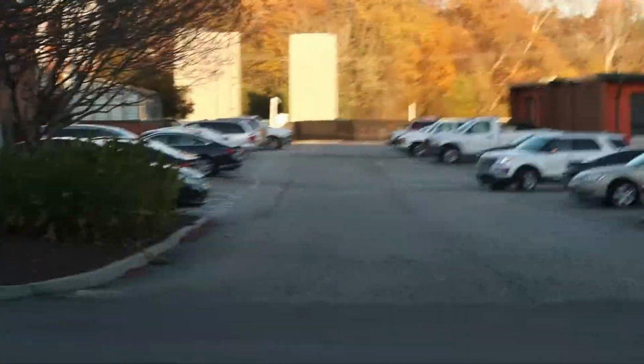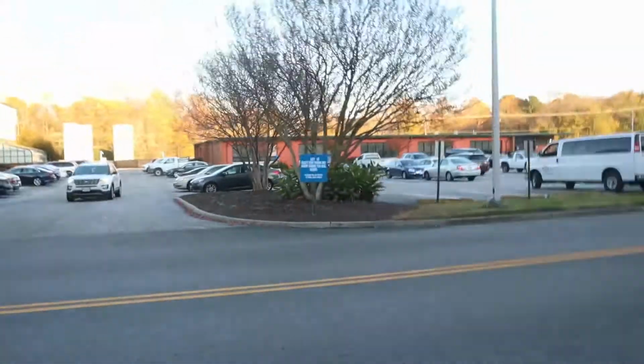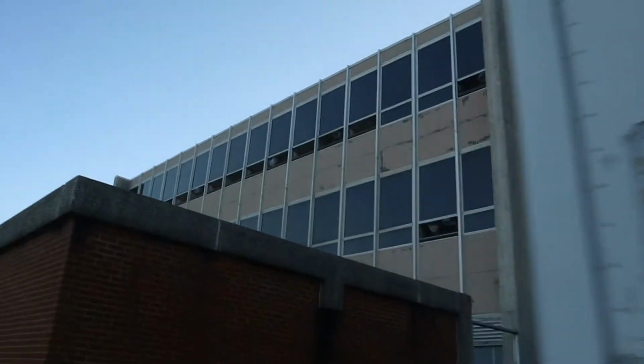So the student parking lot is like towards the back where they're building that stuff. I don't know if students can still park there, but this is the ROTC building. This is the back of the, I don't even know what building this is, but they have psychology classes, ethics classes, and stuff like that there. I actually think that they're renovating it right now.